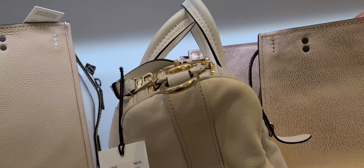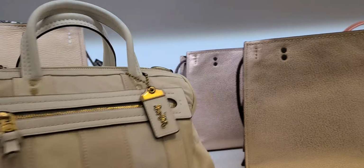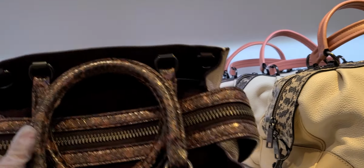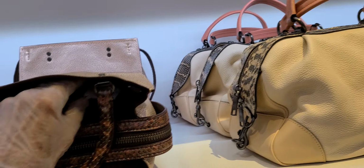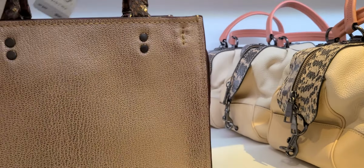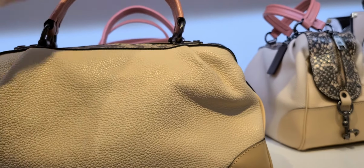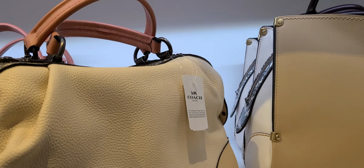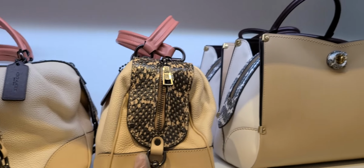And this little bag here is the shuffle bag. And that one is $550. And here we've got the roll, the pink. What is that? $695. $795 because of the snake. $695. And here we've got the lane. And what was this? $495? $450. So it would be $225 today.